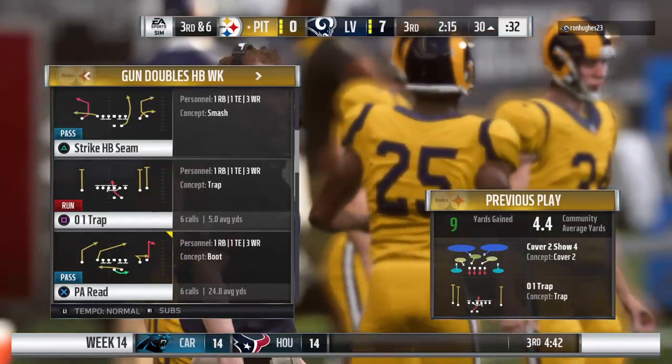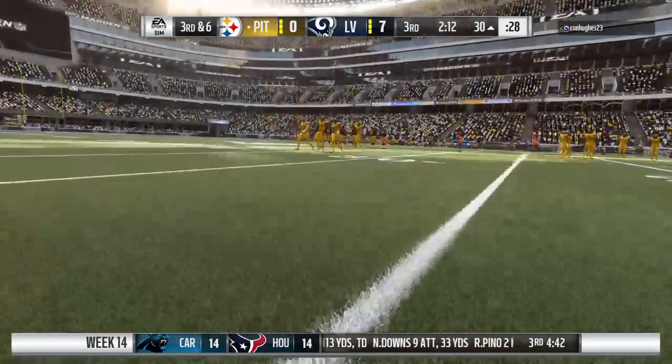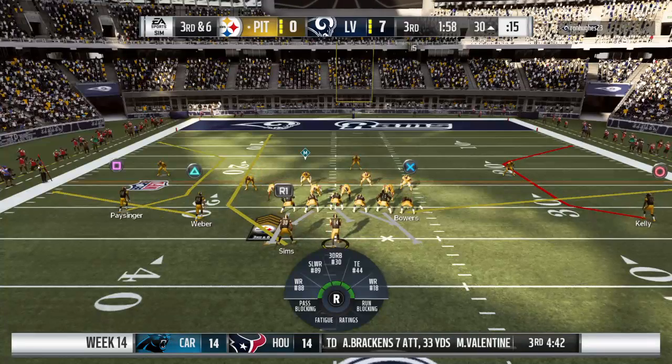They've definitely established a rhythm on this drive, moving the ball quite well. And big man with football is an integral part of the whole thing. The Steelers on 3rd down. They've only converted once in 4 tries. This will be 3rd and 6.